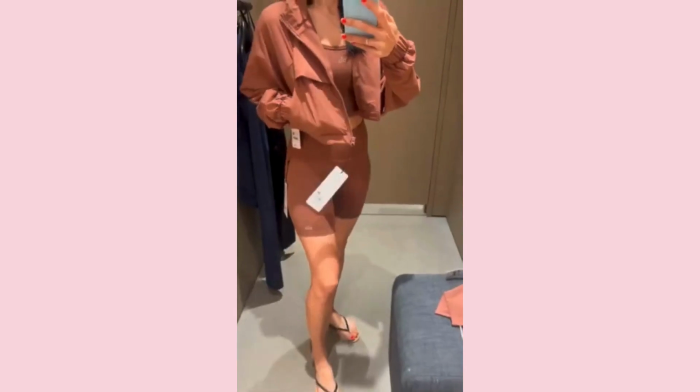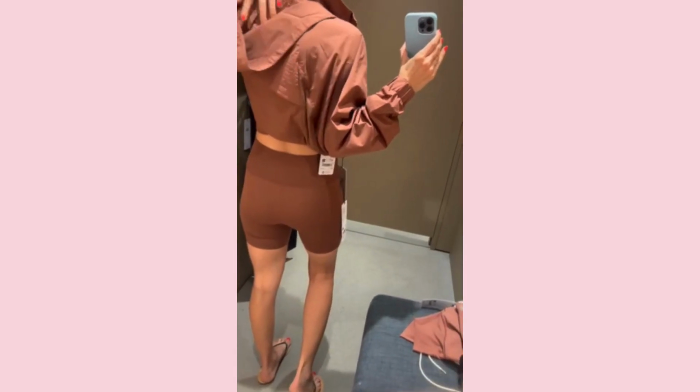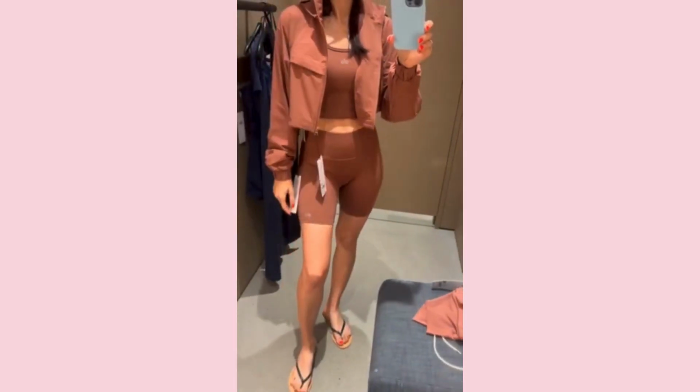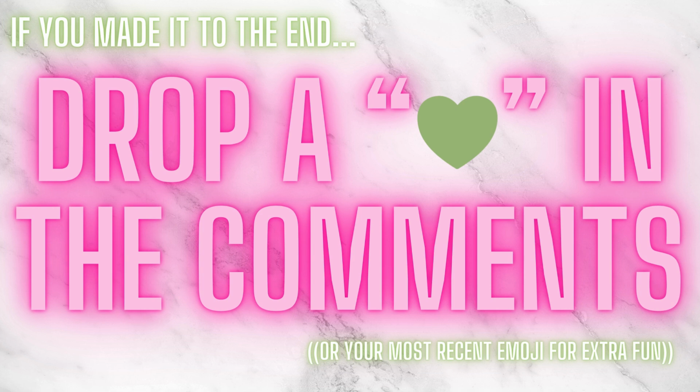Now, I also tried on the ribbed seamless shorts, and I hated them equally as much, probably a little bit more. They're just not my style, but in any case, I did really like the airlift pieces as well as the jacket, and if I didn't already have my eye on espresso, I would have taken them home.